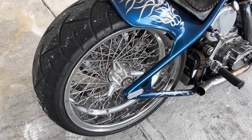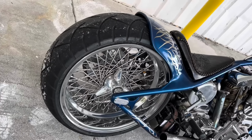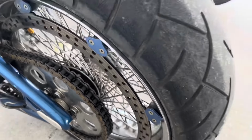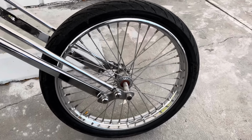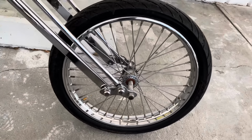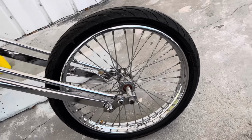Since I was in the wide wire wheel business early on, this was one of my Choppers Inc. 18 by 8, 80 spoke rear wheels on it. Deep dish, offset to one side. And as mentioned earlier, a small spool 21 inch front wheel with 40 spokes. I never understood putting 80 spokes on the front when you're not handling any braking torque or horsepower torque up there. So I just used 40 spokes.